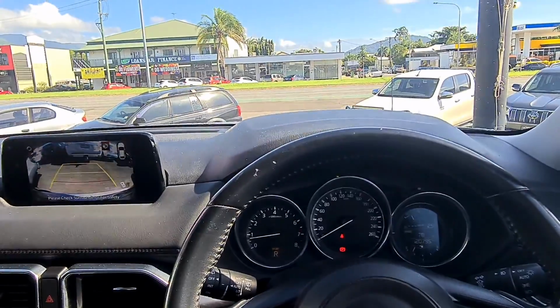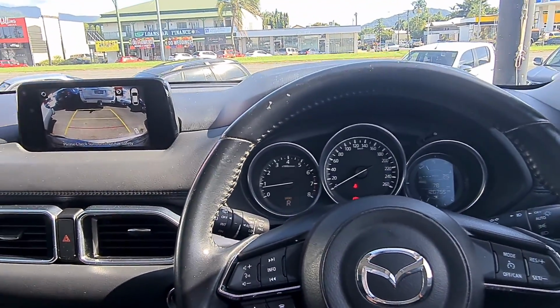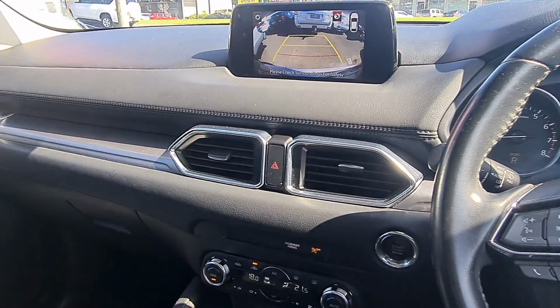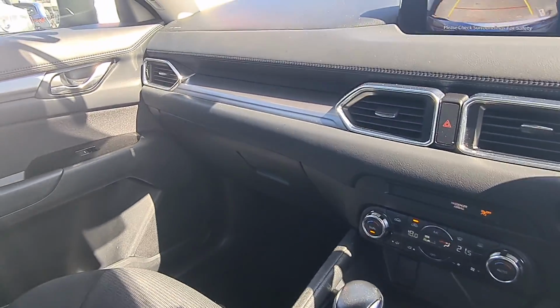So guys, that pretty much concludes our video tour of this 2017 Mazda CX-5. I hope you enjoyed it. If I've missed anything, just let me know. If there's something you want to see a bit clearer or get some photos on, happy to send them through. I look forward to hearing from you soon. Thank you.